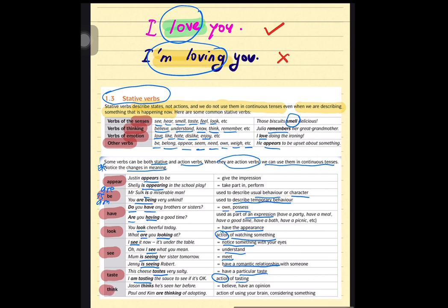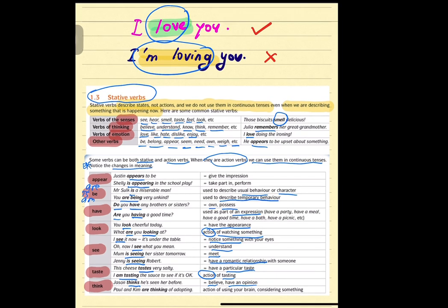And last one, we have think. Jason thinks he's seen her before. So thinks here means believe or have an opinion. And last one, Paul and Kim are thinking of adopting. So it means it is an action of using your own brain considering something. So I hope you are clear with these examples.